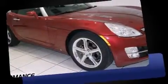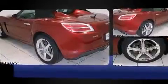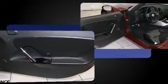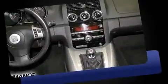The 2009 Saturn Sky. This two-door, two-passenger convertible still has less than 25,000 miles. It features a standard transmission, rear-wheel drive, and a 2.4-liter four-cylinder engine. Comfort and convenience were prioritized within, evidenced by amenities such as a tachometer, speed-sensitive wipers, a trip computer, and much more.